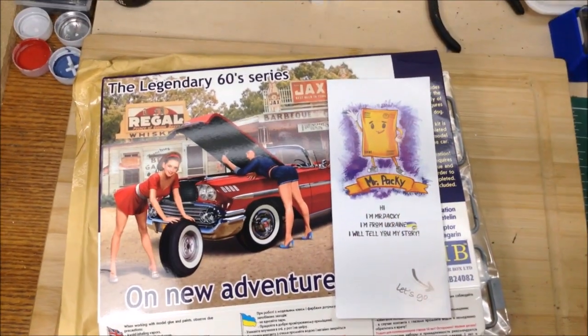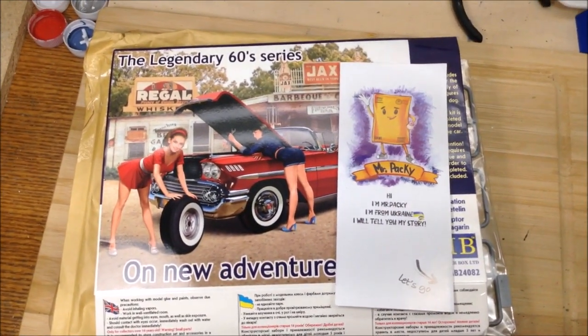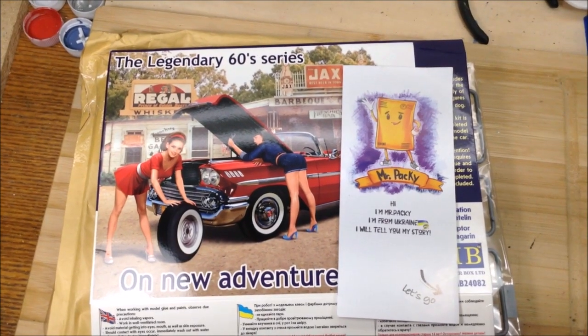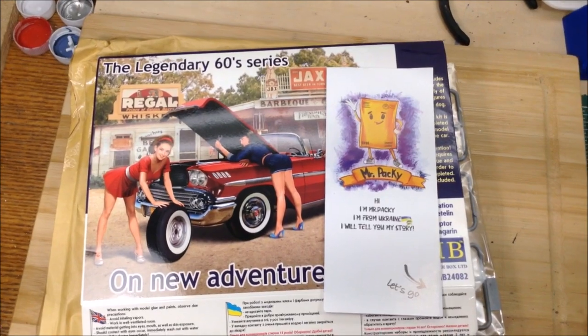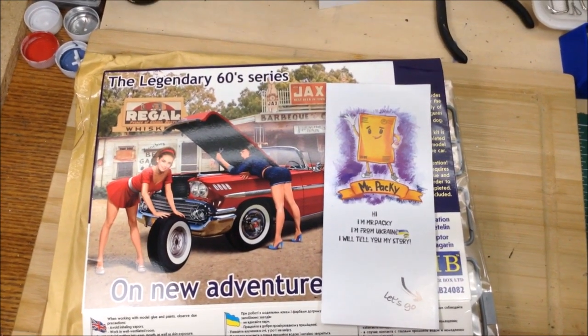Hopefully they're doing well. So that's my new stash update. Probably what will happen is these will go in the stocking under the tree for Christmas. That'll be one of my Christmas presents from Anne.